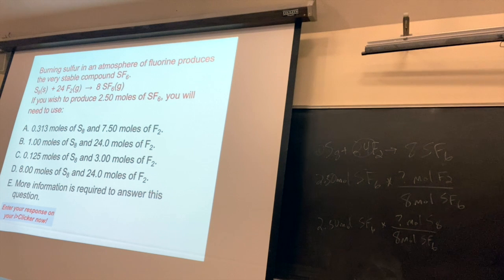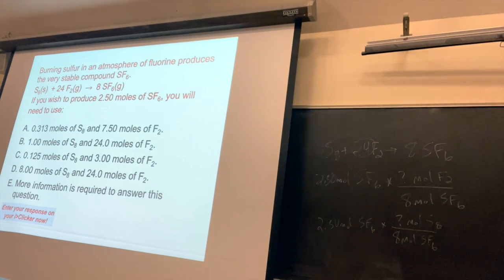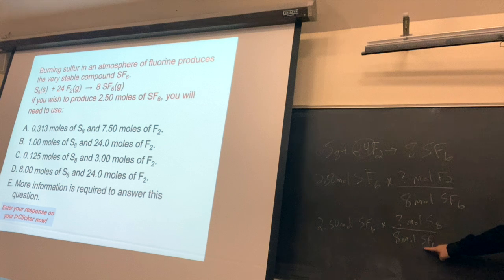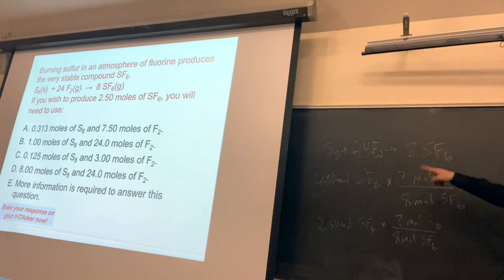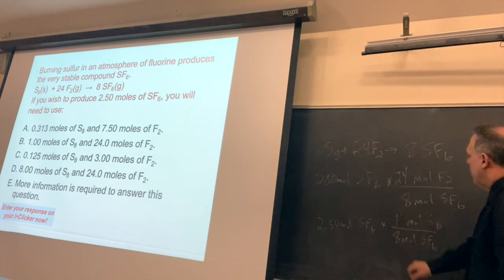So on a problem like this, your boss says, we need 2.50 moles of SF6. All right, cool. So you're trying to find out the amount of the reactants, the F2 and the S8. And this is all about the balanced reaction once again. If you want to turn a product into a reactant, F2 or S8, you're going to use those numbers in front of the balanced equation. So you can see here that I have eight moles SF6 for both of these. That's because of that 8 right there. And then the question marks I have right here, you would just replace by the number in front of the particular reactant. So for F2, this would be 24. And for S8, there's like an invisible 1 right there.